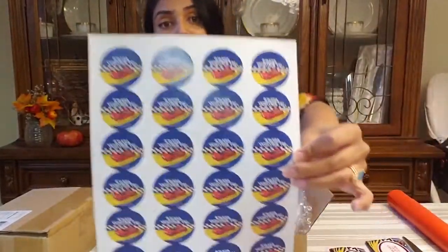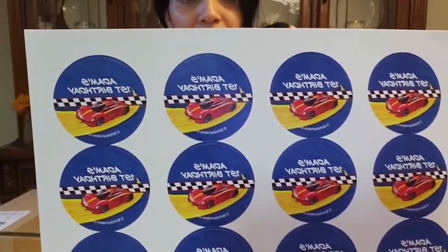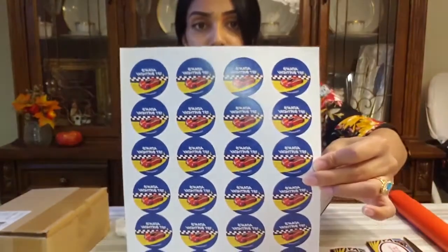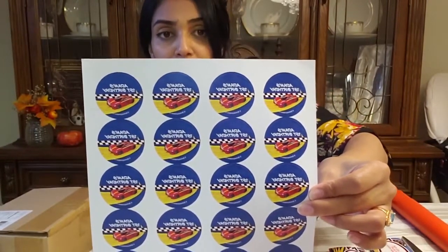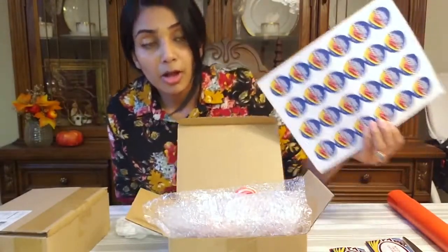So I got his name written on there and it says Adam's first birthday. And you see how it looks like a Hot Wheels logo? It's really cute. There's the colors, the yellow, orangish, red, and the royal blue. So I'm going to be putting these on the lollipops, and that'll give it a little personalized touch.